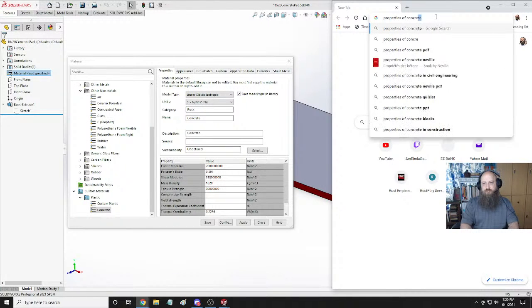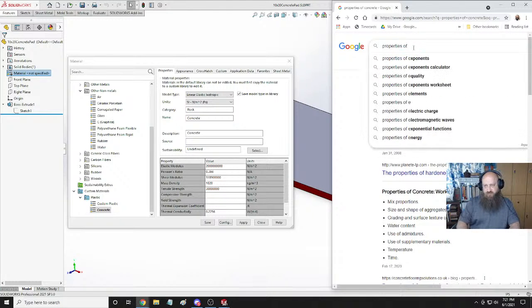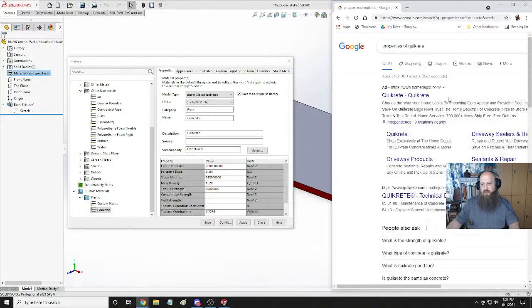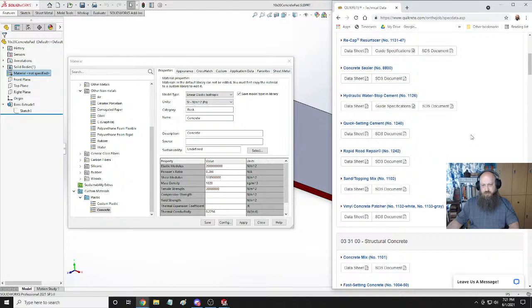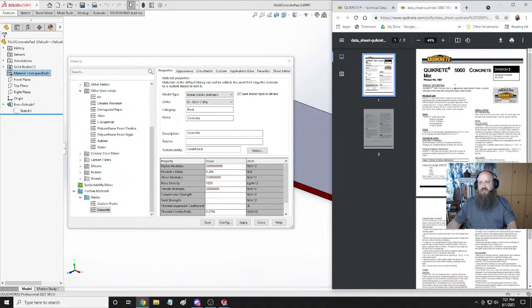Properties of concrete. Oh, actually, we're going to be using Quikrete, so that's probably different. That's probably technical data. That's what I want. I don't want maintenance. No, quick setting. Fast setting concrete. Quikrete. There we go. Let's look at the data sheet on that.